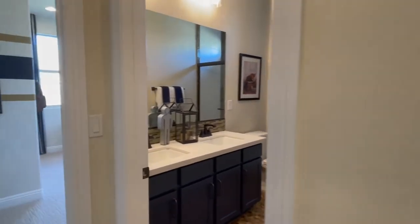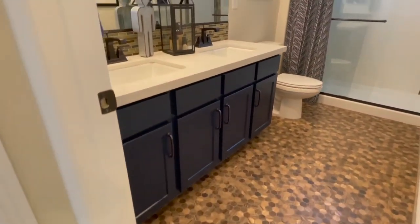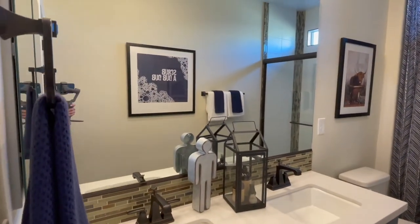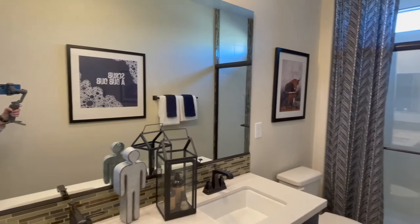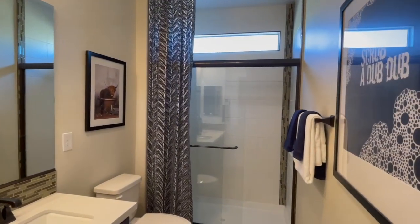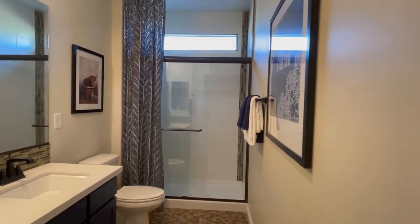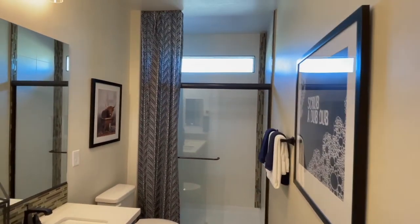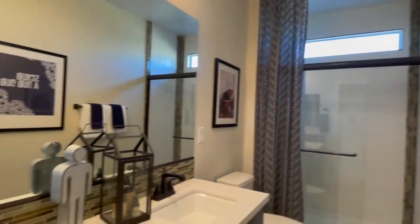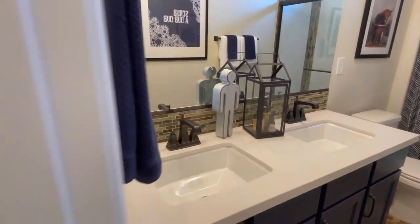Oh, this is beautiful. They match the same flooring from the laundry room, and they kept the cabinets and countertops consistent throughout. So this is the guest bathroom upstairs. I like how they have the black bronze fixtures. It's an interesting take of the shower curtain too. I like that. Not a fan of this tile. It looks very outdated to me, but who am I, right?